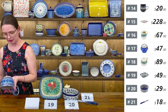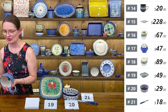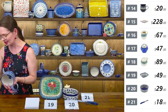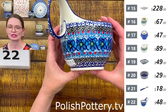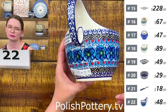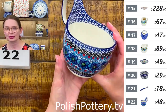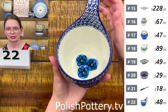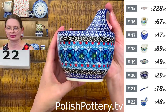$48. Here I have Teresa. No, that's not Teresa. Okay. Wrong. I thought this is a different pattern. No, this is the brother of Mardi Gras, or sister. I don't know. Maybe brother, because it's blue. So number 22 is 16 ounces brimful, Marilla Iwicka design, and this is the blue variation of the Mardi Gras pattern.